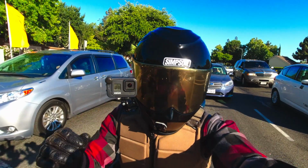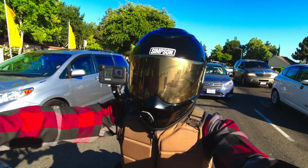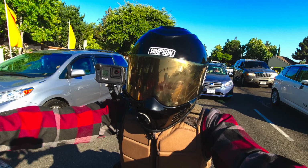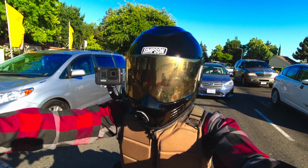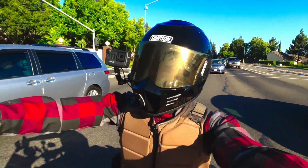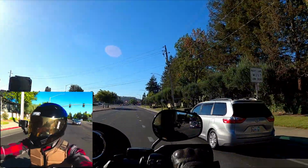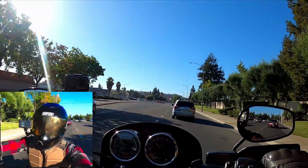So I think it's the vents up here on the top of the helmet, and maybe it's the vents on the bottom of the back of the helmet. I just don't know where this noise is coming from, but it comes through, and I just hear it all day if I'm doing 40 miles per hour. So if you like this helmet and you like the way it looks, and if you can keep it under 35 miles per hour, you're gonna love this helmet. Anyways, on to the next one.